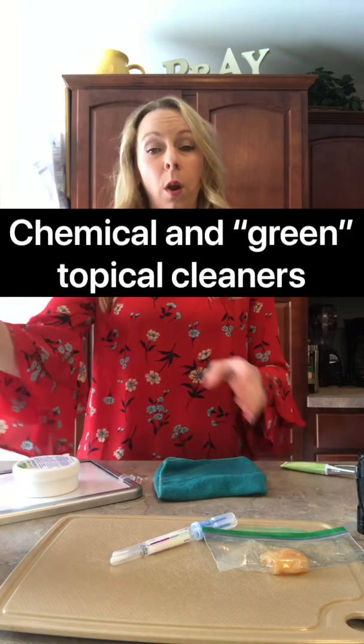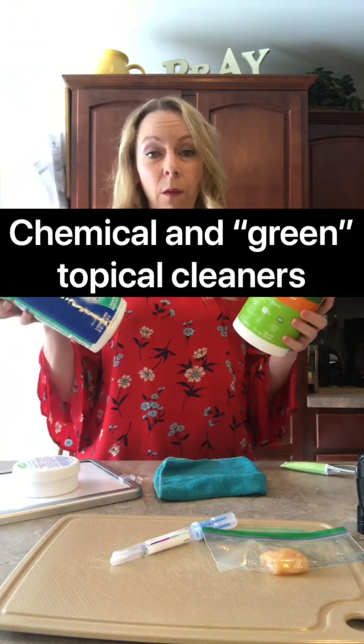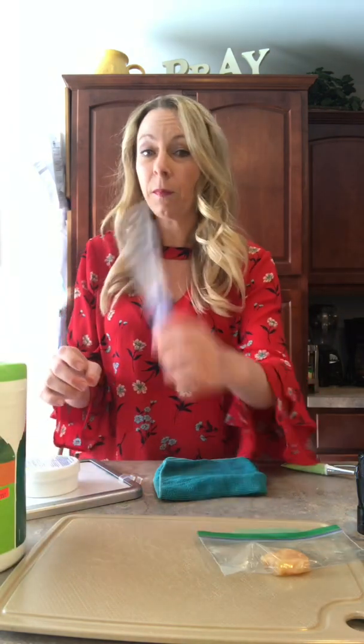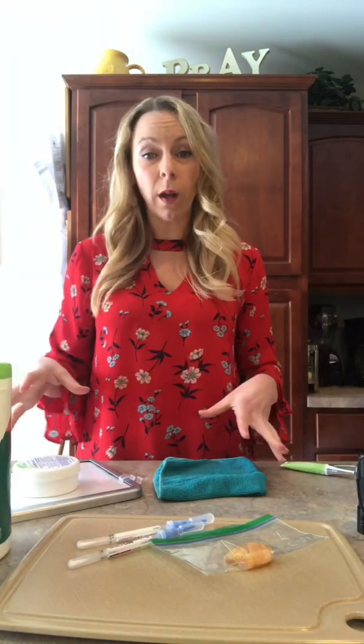So Norwex has allowed us to purchase products that are sustainable, which means we aren't purchasing cleaning products over and over and over that are ending up in a landfill. They're not very effective. I'm going to show you guys in a second here with my test swabs and raw meat. With Norwex, you purchase it once, it's got a 2-year warranty, and you can keep using it over and over and over again.